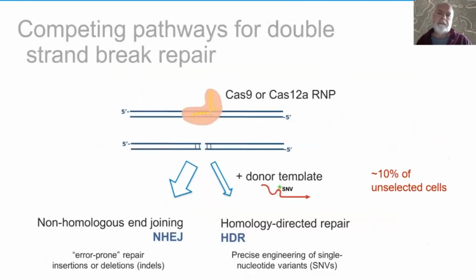Okay, so now to move on to the actual editing of these cells, I think everybody is familiar with the fact that Cas9 or Cas12a, these CRISPRs are RNA programmable nucleases, and so these nucleases will recognize a specific site of the genome and make a double-stranded break. And then that double-stranded break can be repaired by one of two pathways. One is by non-homologous end joining, or NHEJ. This is an error-prone process, which gives you indels at the site of cleavage on one or both alleles.